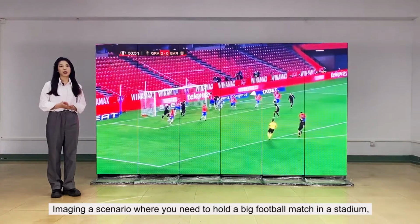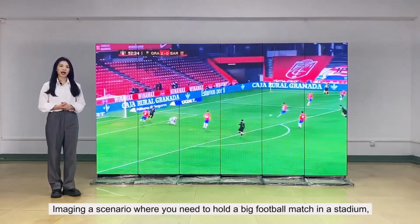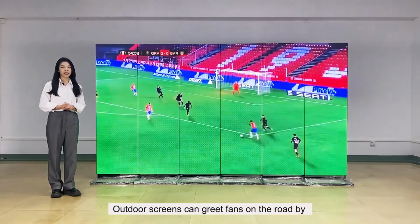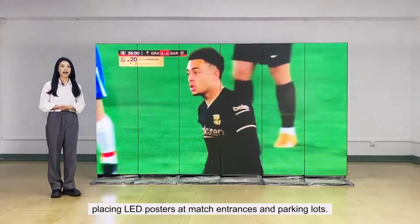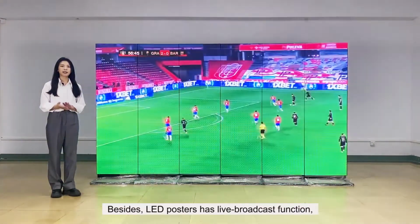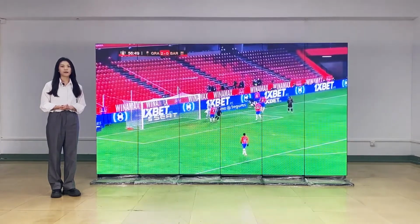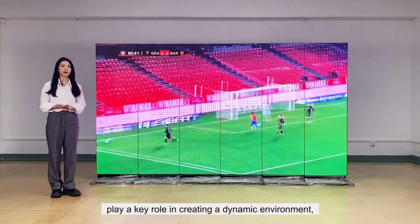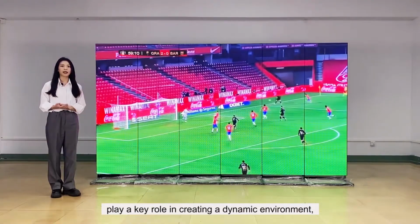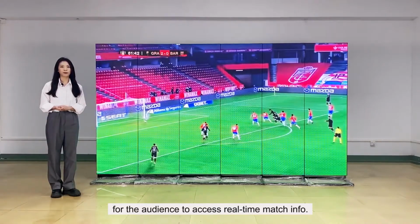Imagine a scenario where you need to hold a big football match in a stadium. Outdoor screens can greet fans on the road by placing LED posters at the main entrance and parking lots. Besides, LED posters have a live broadcast function. The video technology and the digital signage system play a key role in creating a dynamic environment for the audience to access real-time match info.